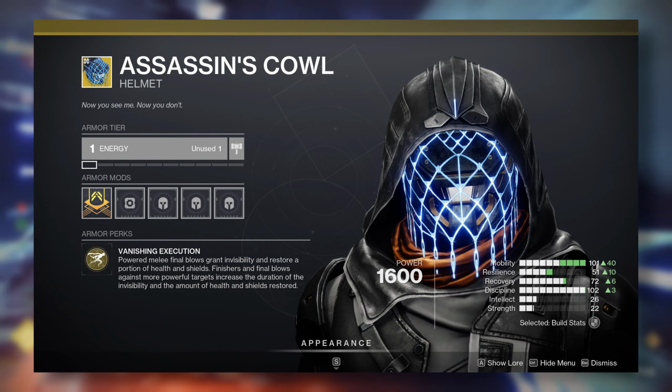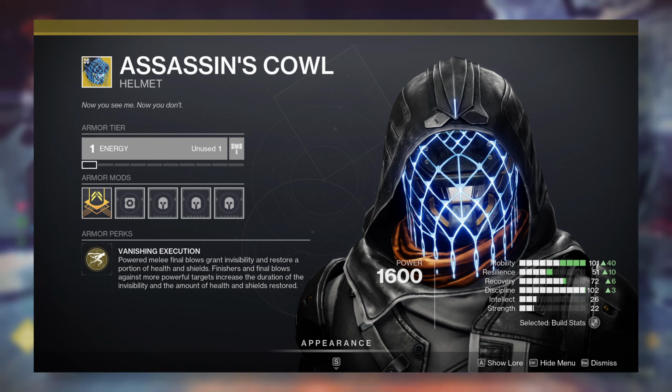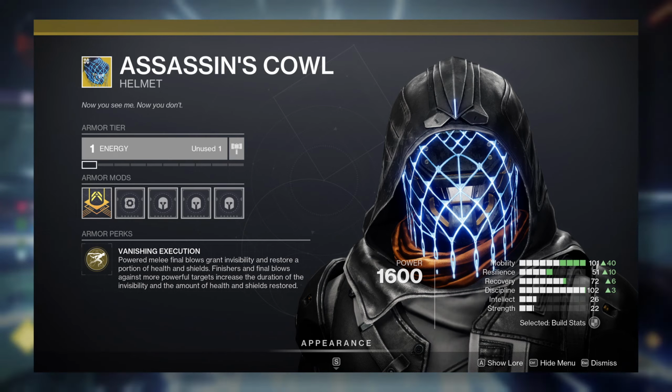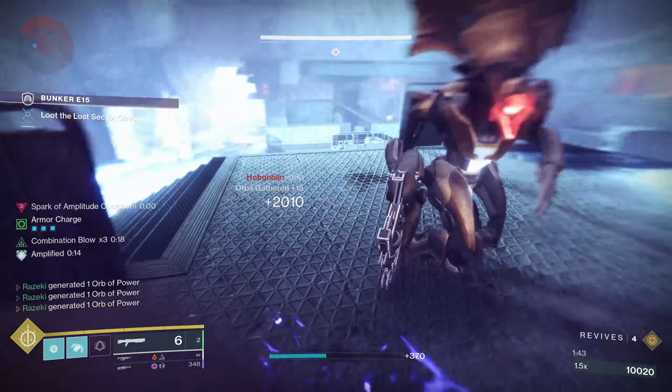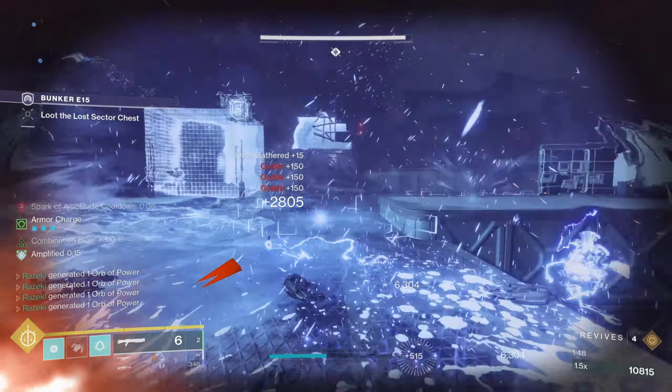Assassin's Cowl has a really simple effect. Defeating an enemy with a melee or finisher grants you invisibility and heals you a little bit. In even simpler terms, punch a dude, go invis. Right off the bat, rule 4 is satisfied. Okay, but what about the other rules? We could run down the list from the top.